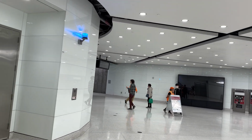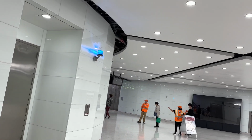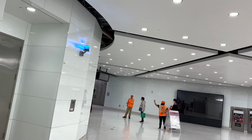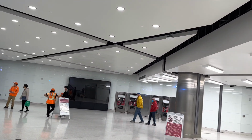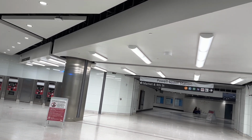And this is at the corner of Ellis and Stockton. So this is also where the new fare gates are for the Central Subway entrance. Transfer here to Powell Station for J, KT, M, and N lines.